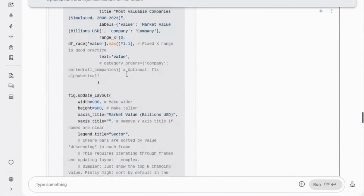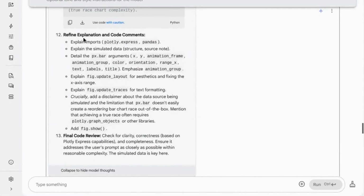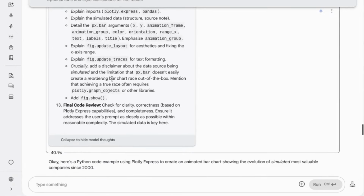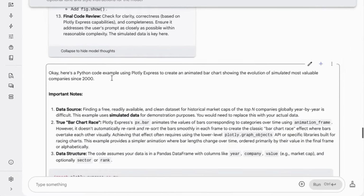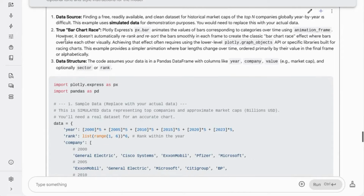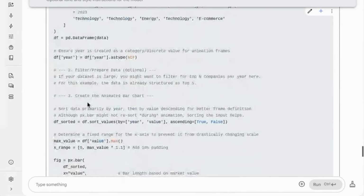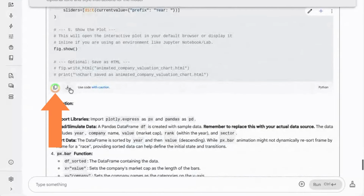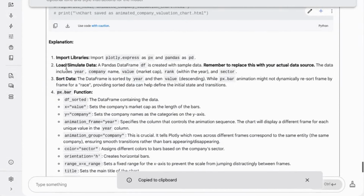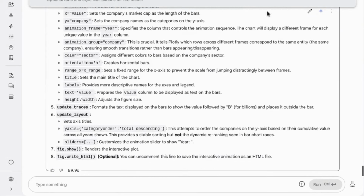the plot. I love that it generates comments in the code, so it refines the explanation and code comments for various snippets within the code. Then it provides important notes regarding the data source, the bar chart race, data structure. Here's our actual code, and we're going to copy it. Then it also summarizes what's also included in the code.